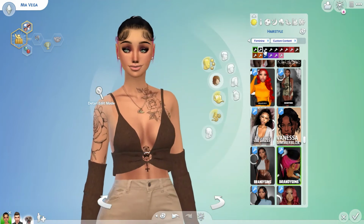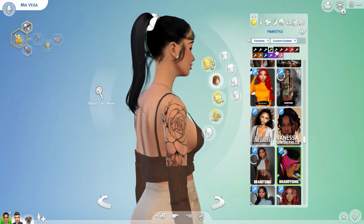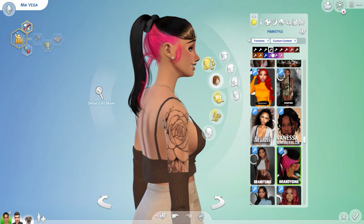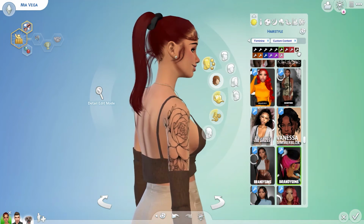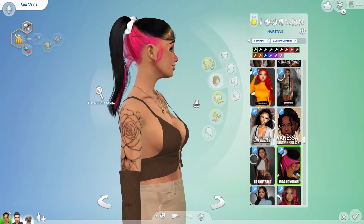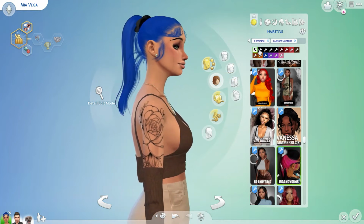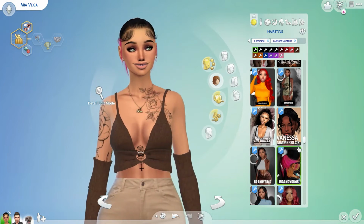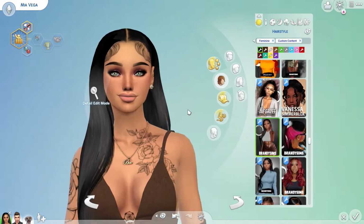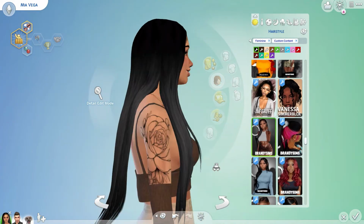A few different swatches. I don't think the skunk stripe in the back changes. It's just pink, which I'm kind of disappointed about because I wish it came in more colors, but it doesn't. So that's pretty much it. This one I just downloaded from Brandy Sims and I'm going to keep it because I really think it is pretty.